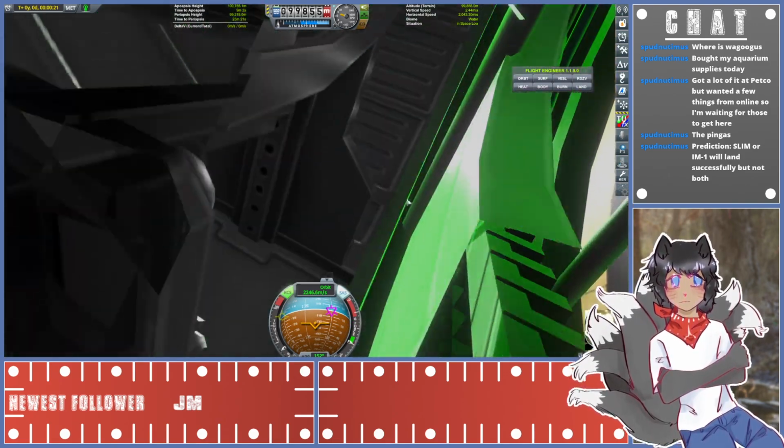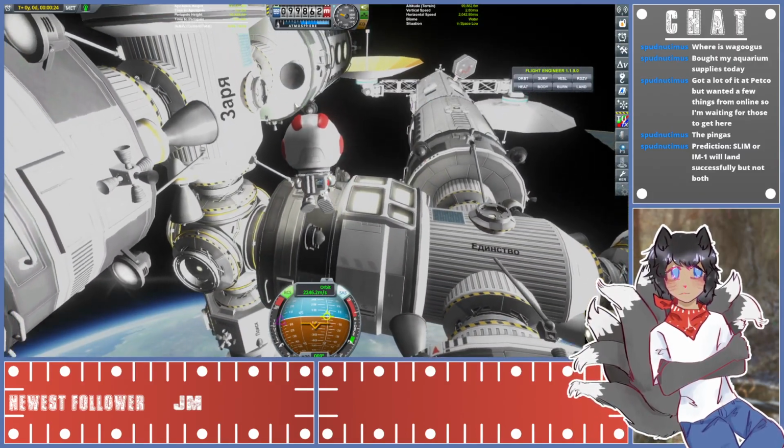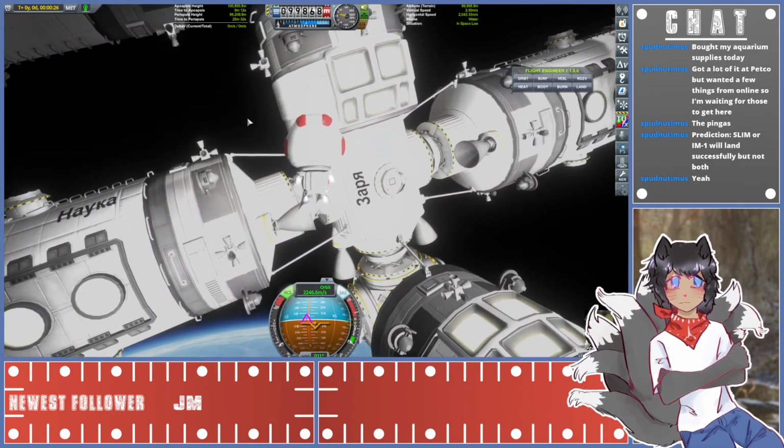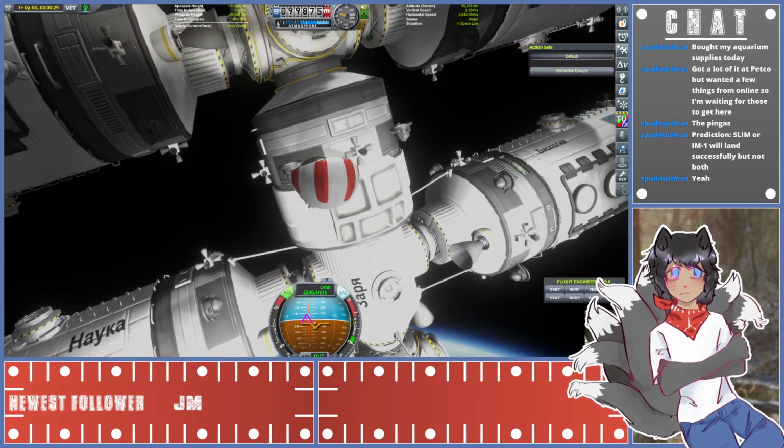Slim is the Japanese lander, correct? Because that's already in lunar orbit. That's already out by the moon right now. Then obviously Intuitive Machines 1. Yeah, okay, so I am remembering. That's a fairly fair prediction.